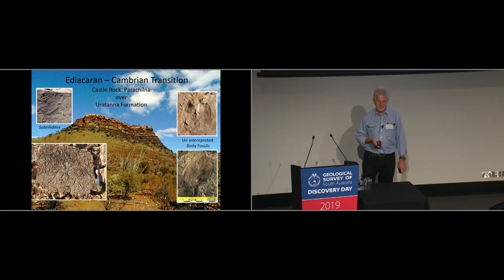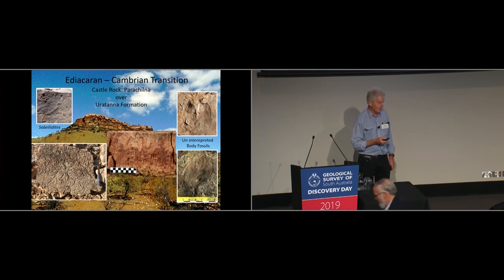So capping all this is the Parachilna formation in most places, except in the northern Flinders Ranges, where we get an intervening unit called the Uratanna. And the Uratanna, curiously, shows a few organisms which, no one knows what they are. They are not Ediacara fossils per se, and they represent no known Cambrian fossils. But those, along with much more complex trace systems, are found within the Uratanna formation in a delta complex, which finds up to the top where we have the Parachilna formation.